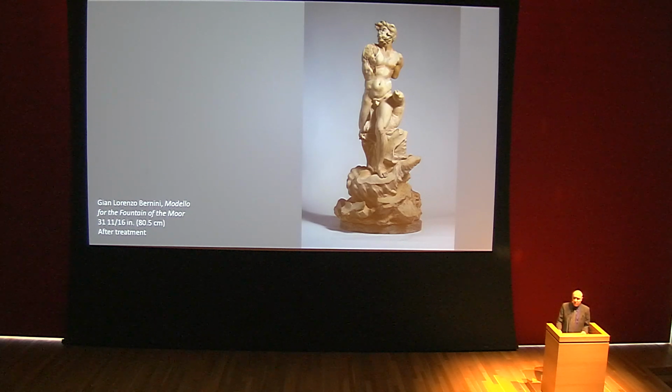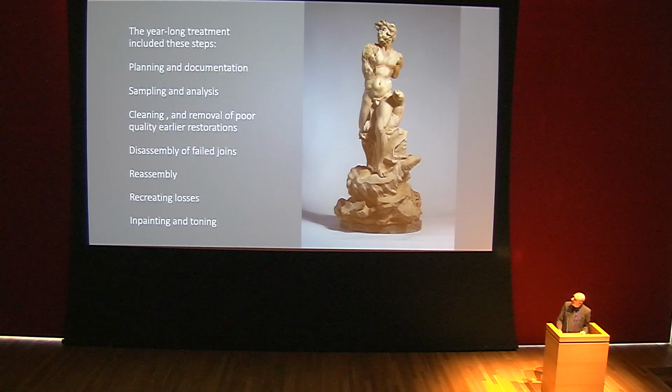I'll show you the before images shortly, but I want to talk a little bit about conservation first and just give you an idea of the steps that the treatment took. There's a great deal of planning that goes into deciding what to do with a very important piece of sculpture. A photographic documentation campaign is carried out to record its condition before the treatment. And someone like me works with the curators, owners, museum director, other conservators, conservation scientists, in order to really figure out the best way to proceed.